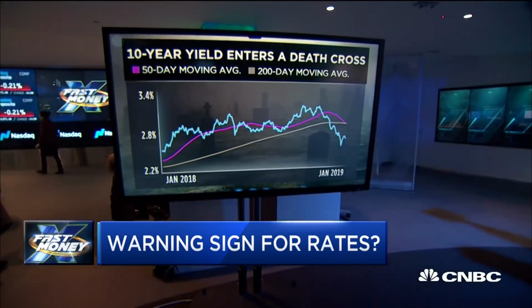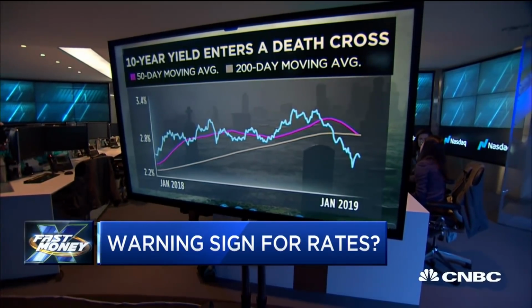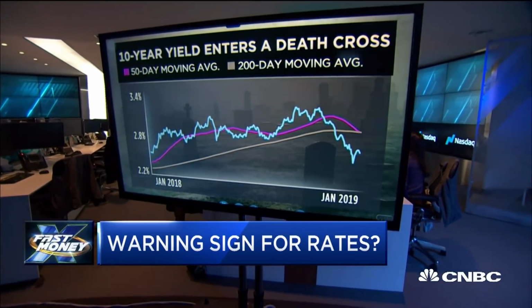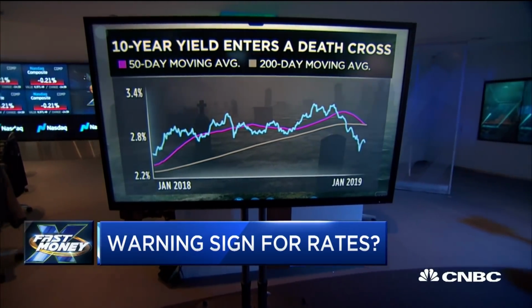They want to do a thing called reverse operation twist, where they end up buying the short end of the curve and selling out the long end of the curve. Yield curve steepens, yields are going higher on the 10-year. Well, except that the Fed, I don't think, controls the long end of the curve. They do with their balance sheet. Well, except for the fact that if the market is taking the long rates down as much as that might imply, and I know you don't believe in the death cross, the Fed's not going to be able to be as aggressive on their balance sheet as they want to be.